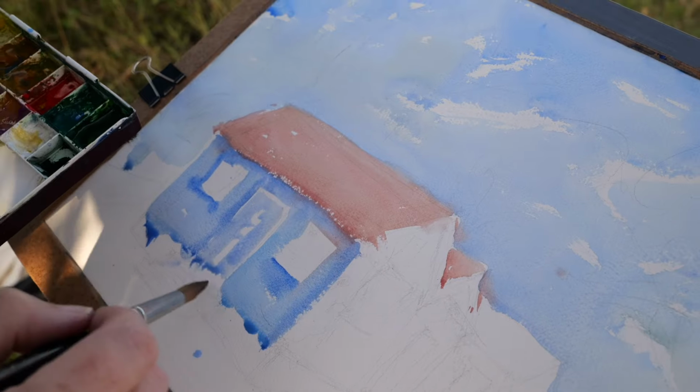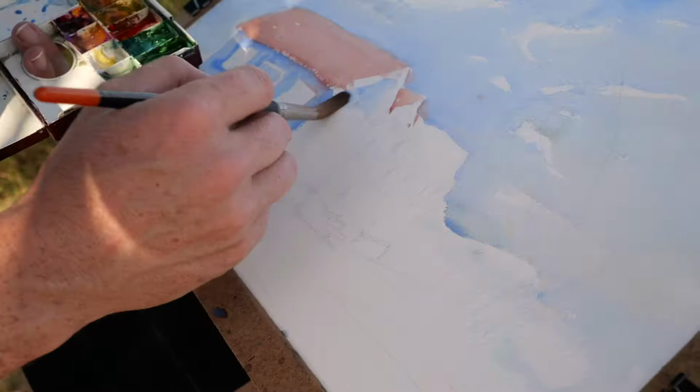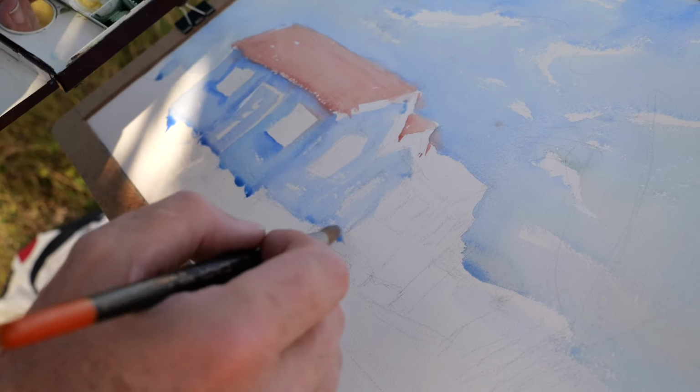It's very much what you leave out in watercolour. See if I can get that on. Much lighter wash. So that's the side of the house.